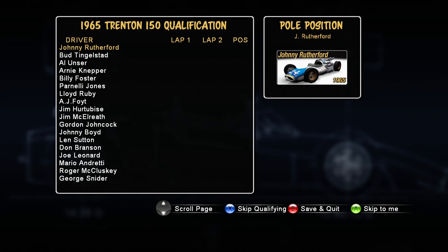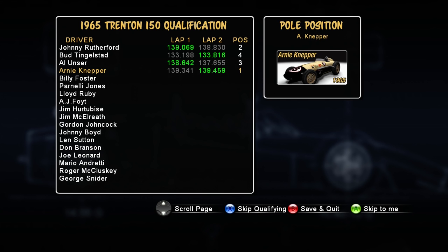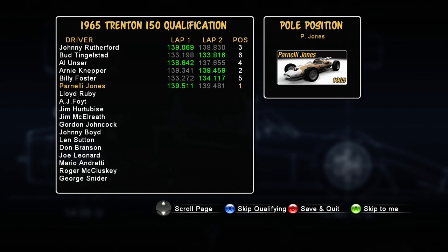So welcome to New Jersey, Trenton, as Johnny Rutherford is going to qualify in a Hallebrand chassis car. Bud Tingelstad is here. And there's another rookie here, Al Unser. I think he may do some good things later on. Let's see where Al Unser qualifies. He puts a second on the grid right now. Arnie Knepper is coming out next, and he goes to the pole position in a front engine car. Very interesting. Billy Foster goes to fourth. Parnelli Jones is back and probably will be on the pole position in his rear engine car.